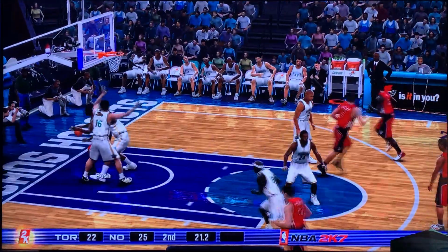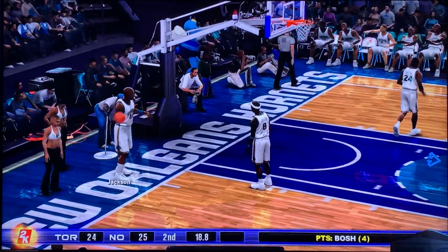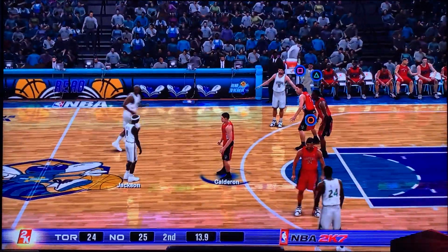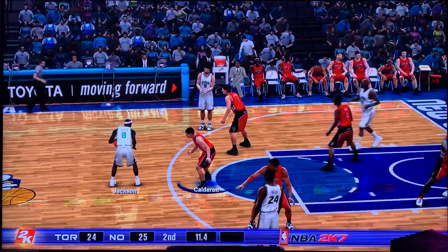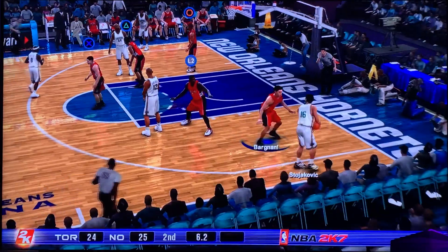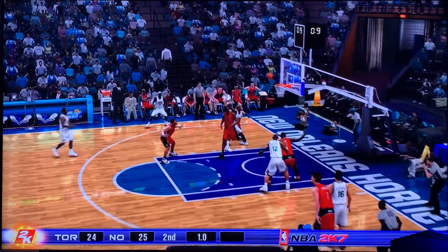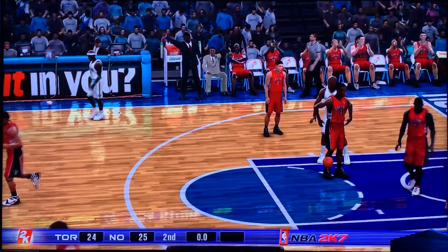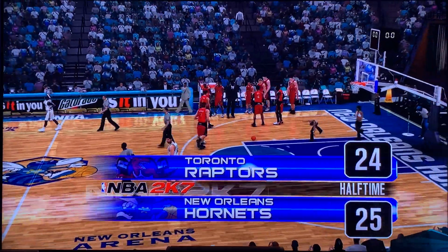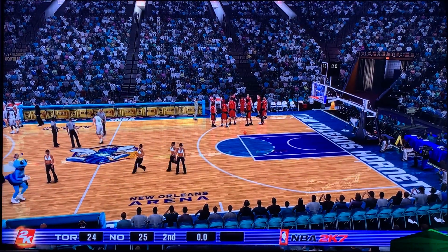Bosch corrals the miss inside. Snaps the net. His scoring ability is so valuable, Kevin. He's a guy you can rely on to make shots. Just 1 point separating the teams. From just inside the arc, errant shot by Stojakovic. We've reached halftime with the score 25-24. Well, a closely contested first half. Yeah, if the game keeps up like this, it could be a nail-biter.